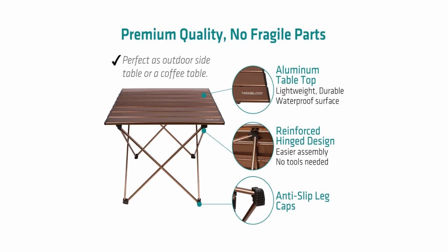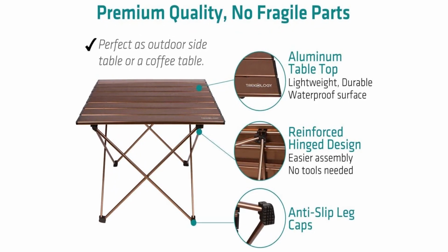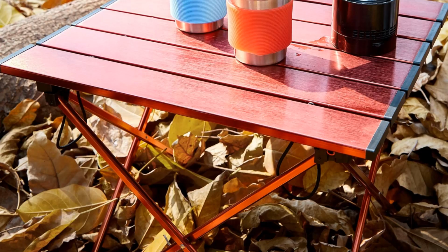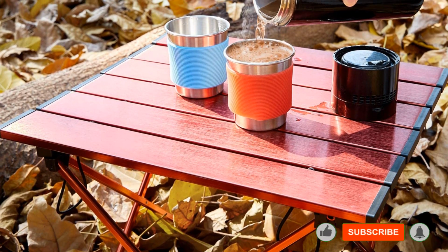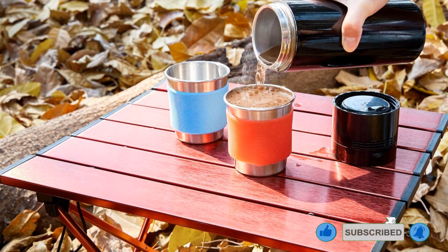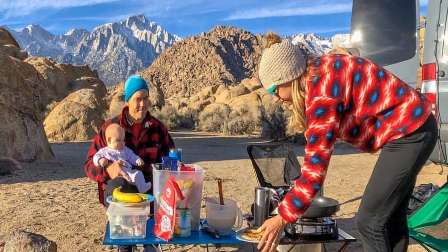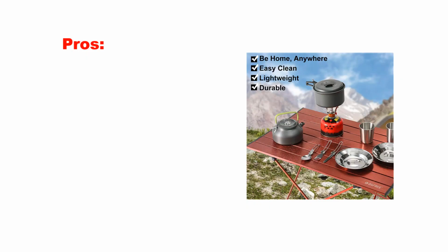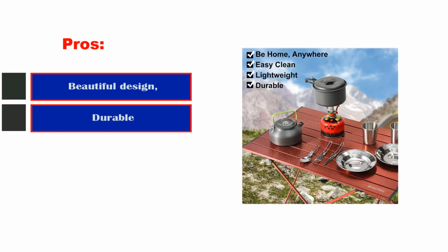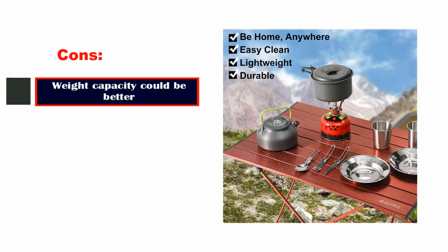Even the largest size weighs just over 3 pounds, yet despite its light weight, it can withstand a decent load for its size. This portable camping table is ideal if you want a surface for your coffee breaks or somewhere to pop your gear at the end of a long day. We love that it's gorgeous but also weather resistant, and it comes at a very reasonable price too. It probably isn't the one for you if you need somewhere to feed a family of 4, but for those smaller occasions, you'll be hard-pressed to find a nicer option. Pros: beautiful design, durable, anti-slip legs, lightweight, carry case included, affordable. Cons: weight capacity could be better.